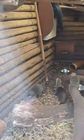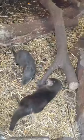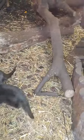It is rather cold, I'll be honest, but at least the snow's not settling. That's the bonus of this little bit, because although it is snowing and has been all day, it's not really settling, so it makes our lives a little bit easier.